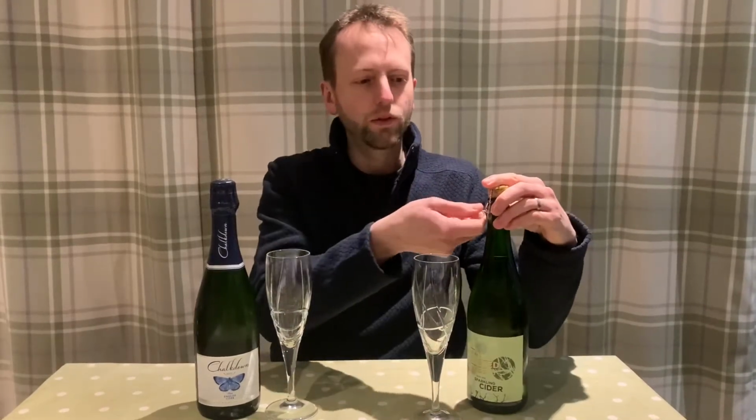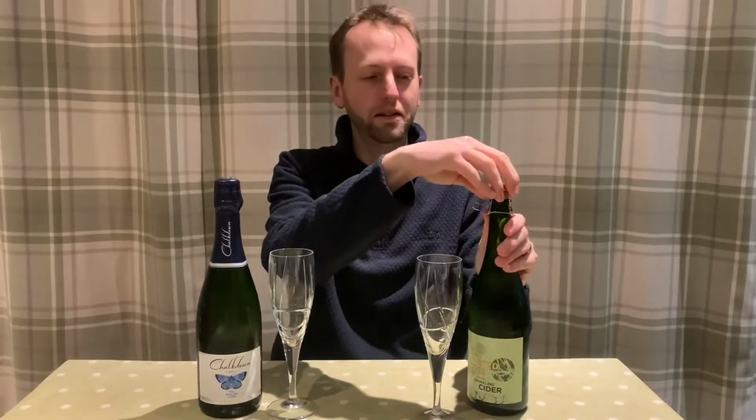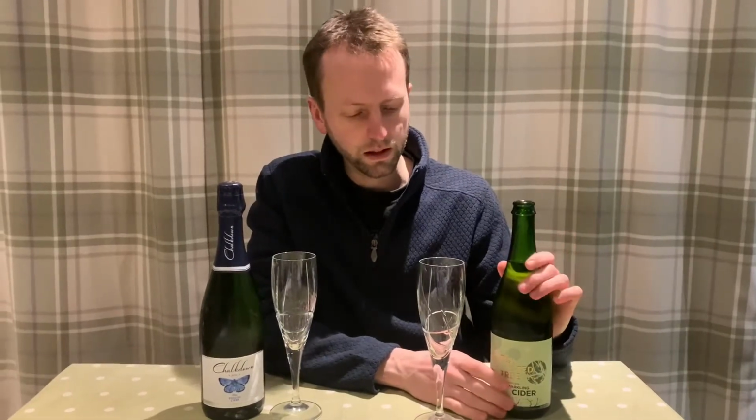I was going to open them beforehand, but I thought you might want to see how sparkly they are. So I've asked Aldi before about their Twisted Tree brand. They haven't been willing to answer my question, so I don't know who makes it. I can make some guesses. It's probably somebody like Weston's or Thatcher's or something like that.